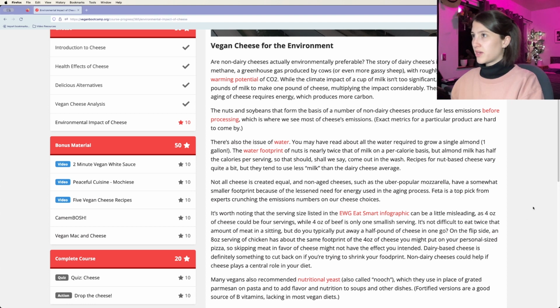Reset the lungs, deep breath. All right. Are non-dairy cheeses actually environmentally preferable? Okay. The story of dairy cheese's impact starts with methane, a greenhouse gas produced by cows, or even more gassy sheep, with roughly 30 times the global warming potential of CO2. While the climate impact of a cup of milk isn't too significant, it takes up to 10 pounds of milk to make 1 pound of cheese, multiplying the impact considerably.